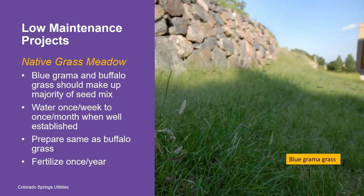Native grasses. This is one of my favorite options because we actually do live in a shortgrass prairie. Buffalo grass, as I mentioned before. This is primarily blue grama grass here in this photo. An excellent option. Again, you typically don't need soil amendments. Blue grama grass actually likes sandy soil. So if you have sandy soil and buffalo grass won't work for you, then blue grama may work.